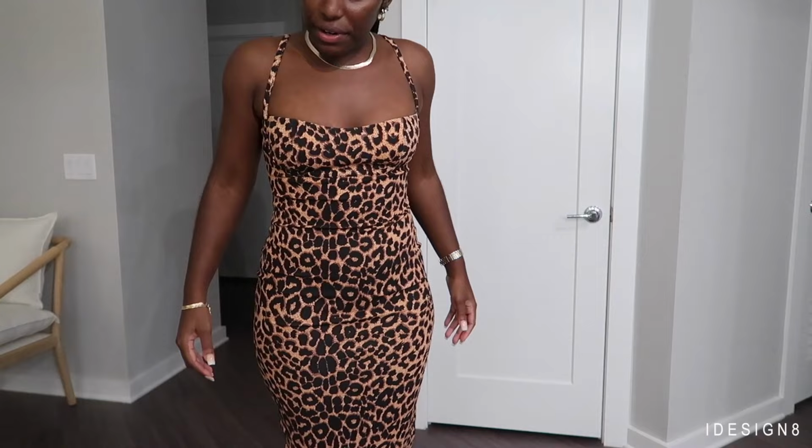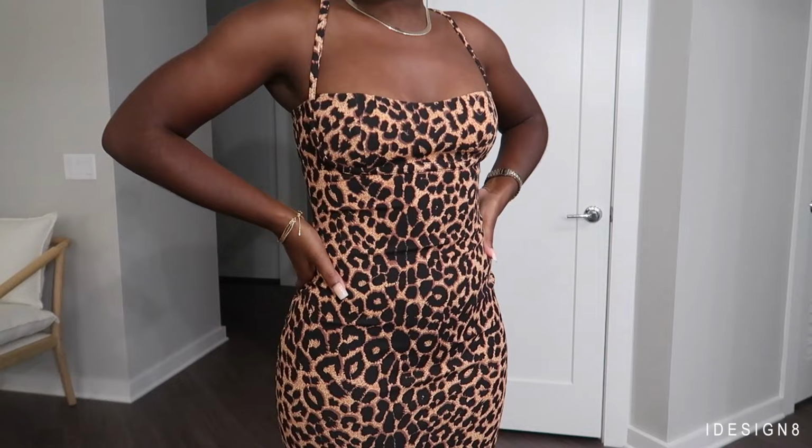All right, you guys, so here's the last item that I got. And I don't know, is this cheetah or leopard, girl? I don't remember, but it's this bodycon dress. It is super duper gorgeous. It definitely fits the body well. I got this again for a vacay, just to go out, you know, for clubbing and stuff. You gotta have a club outfit. And anytime I get animal print, it just gives me a very playful vibe, so that's what I'm going for.